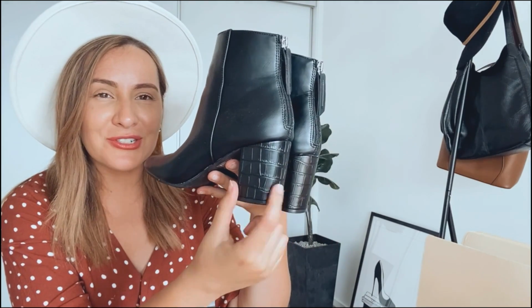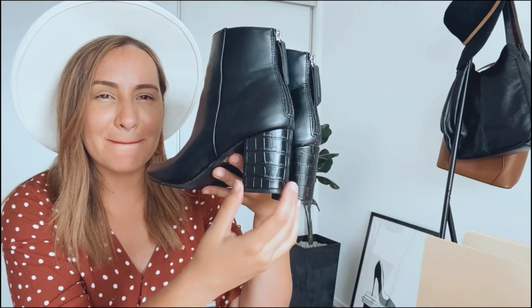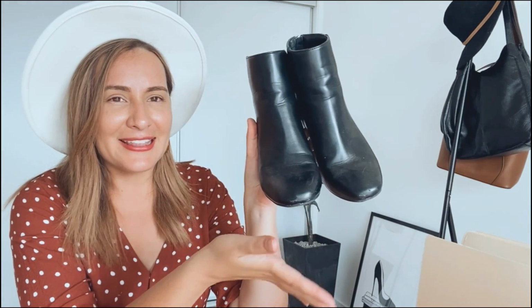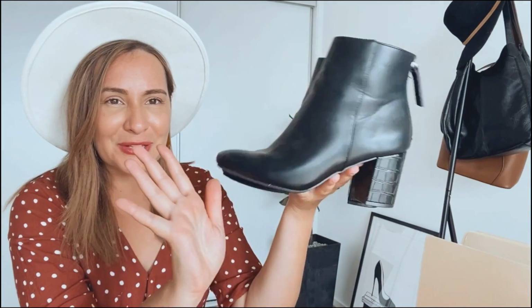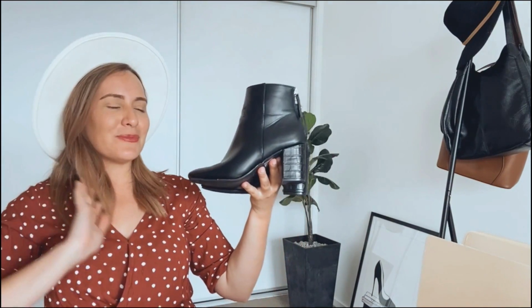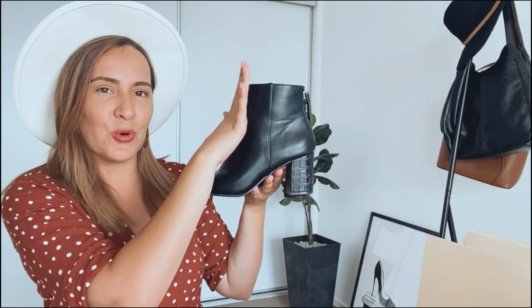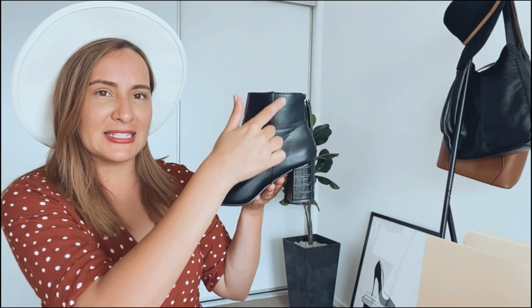They've got this gorgeous croc style base, block heel base, and they're just slick and beautiful. They're just super, super stylish, and I'm really impressed by Kmart, and I love how they're quite tall. So they come just a little bit past the ankle. You can sort of see where my ankle mark is.